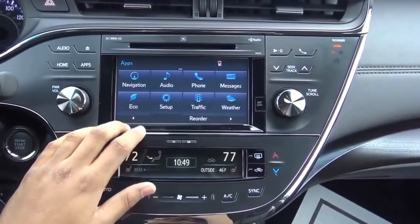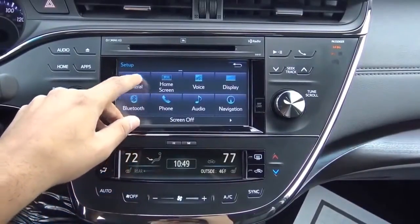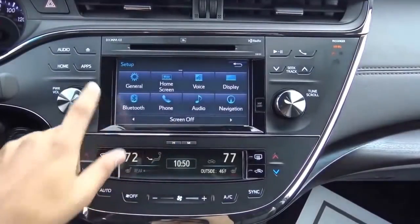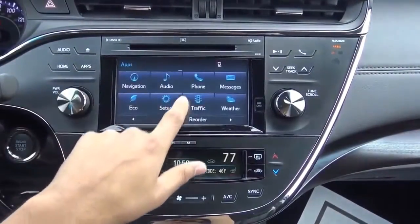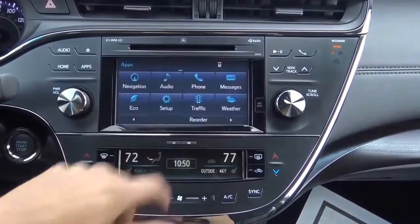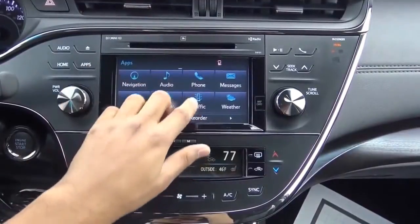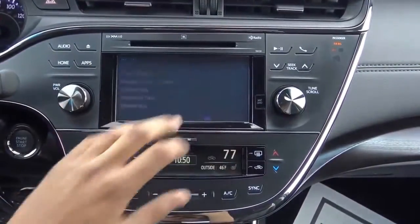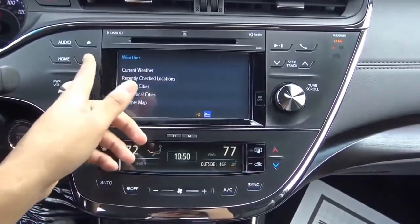Coming back to apps, you have your setup. There's many different settings you could change from general, home screen, voice, display, navigation, audio, many different settings. Then you have your phone. You can hook up your Bluetooth phone, have all of your contacts stored on here, and then an integrated dial pad as well. And then you have your live traffic, but you have to have the map card. Then your weather shows you your current weather. You could change the city if you would like.